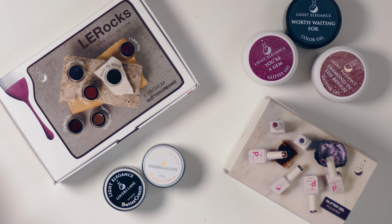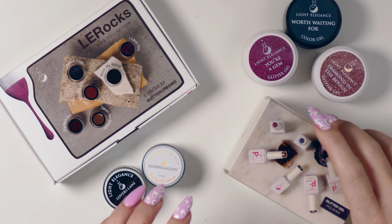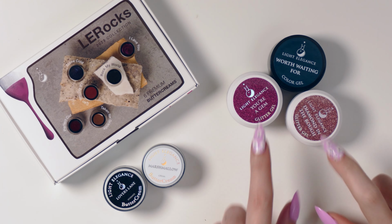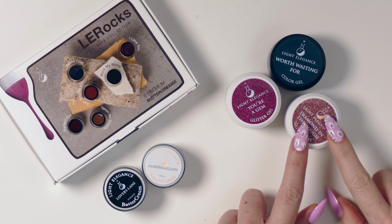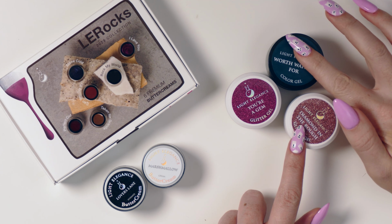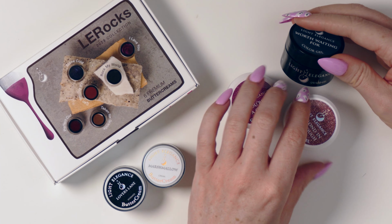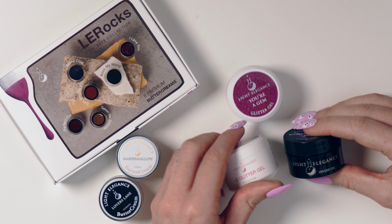Light Elegance is always trying to improve what they do, and I give them so much credit for that because it is really easy to get complacent with what you're doing, and I love that Light Elegance is always upping the ante. So let's start with the jars, and this is going to apply to the glitter gels. I have an example of the old color gel here, and I'll talk about that in just a second. So you'll notice that there's a difference in the way the jars look.